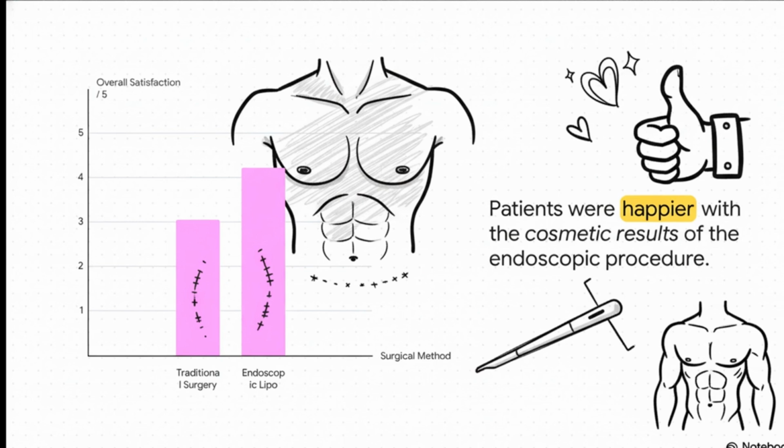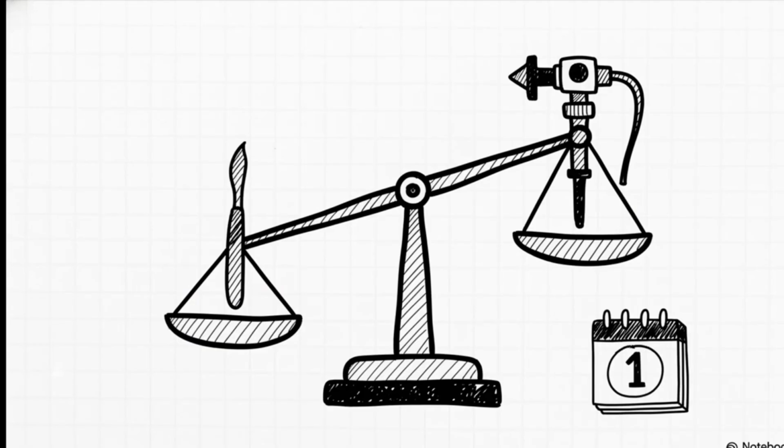And why? It's pretty simple. Patients were just happier with how their chest looked and how minimal the scarring was. Okay, now this is the part of the study that really blew me away.